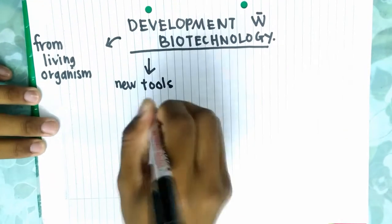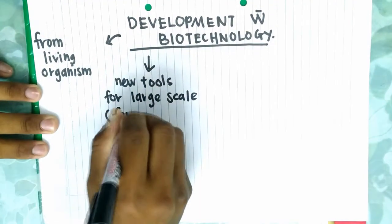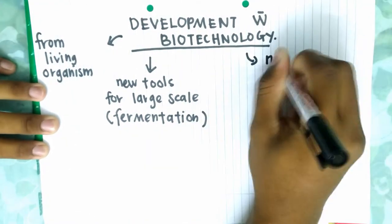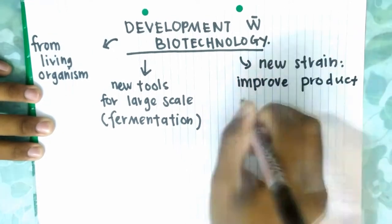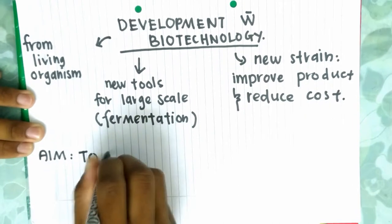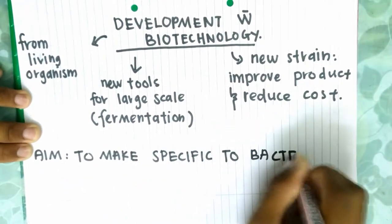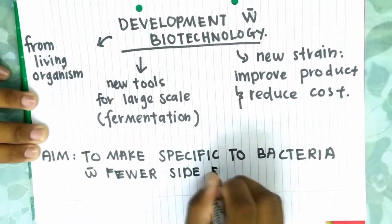The usage of new tools that can culture on a large scale, called fermentation, and the new strains improve the production and can reduce costs. The aim of the development with biotechnology is to make antibiotics more specific to bacteria with fewer side effects.